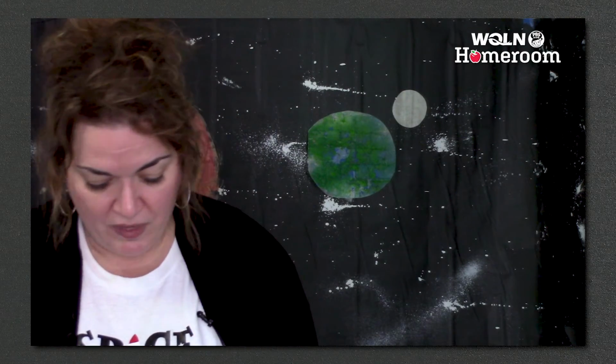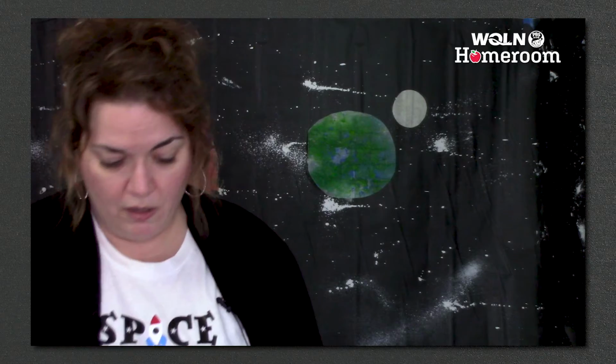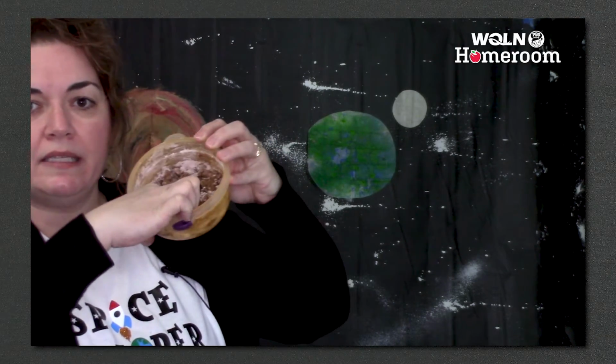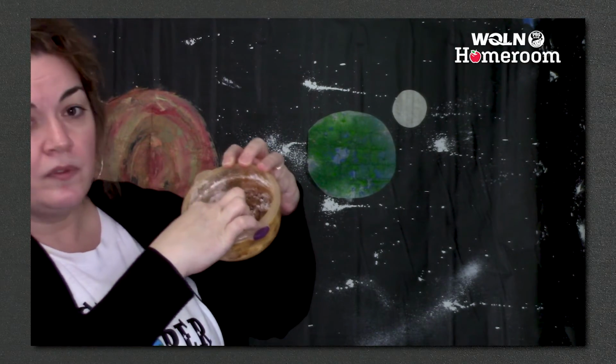And when I look at them, I'll take them back out now, I can see these craters or these holes or dips that weren't there before. It's probably a little bit hard to see, but there's one hole here, and one hole here. Or a dip, a crater from all the space rocks floating around. So a neat little activity about the moon.